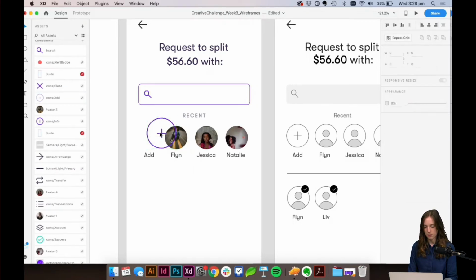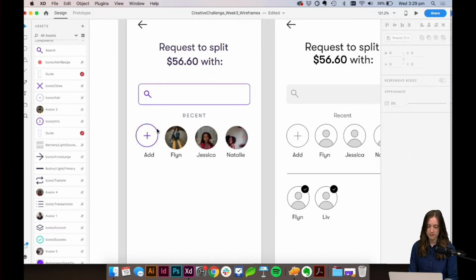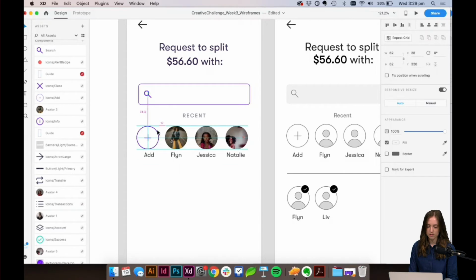Now that's a bit bigger than what I would actually need it to be, because I think the previous use of this add button was for a different sort of size. These are at 62 by 62, so I'm just going to bring that down to the same size to match. I might also think about whether or not I need to change the weight of that stroke as well, and maybe I need to have a different icon for just this particular use case. But in this instance, because of time, I'm just going to keep things quite quick.